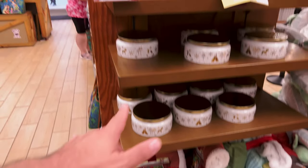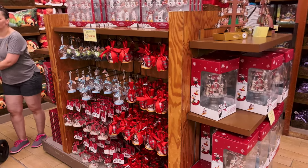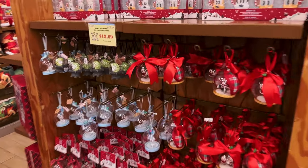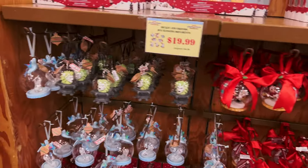Christmas galore. No difference here, looks like all the same. The throws are $25.99. The trees are $19.99. Good call, honey. They brought all the ornaments and set them on a new display. They still have them in the same spot, but they've moved these over here. Let's see which ones they have.